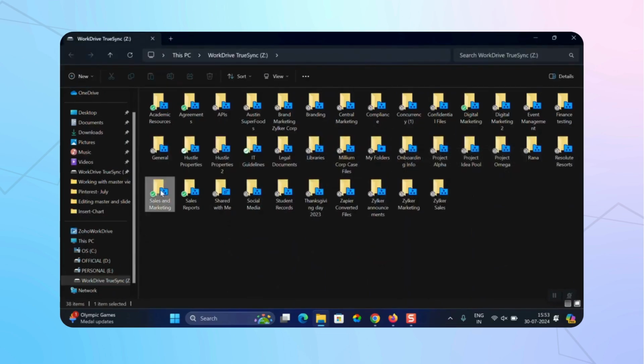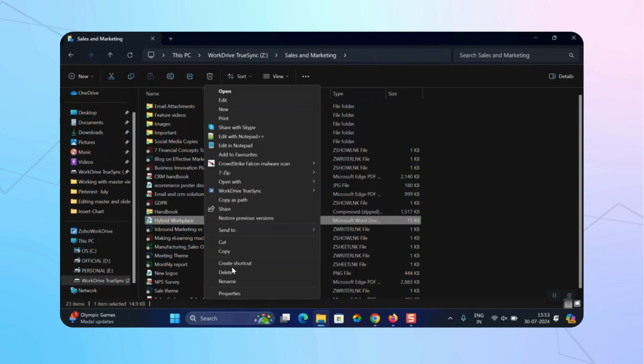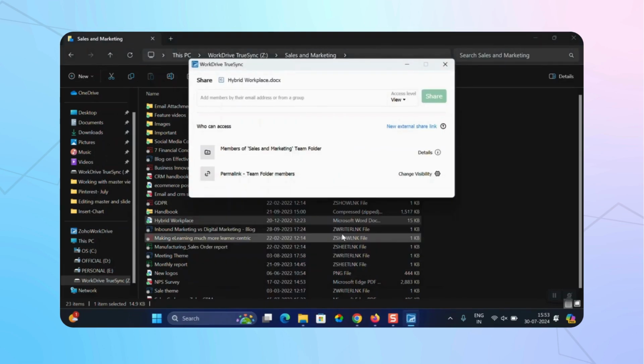Share your WorkDrive files and folders through email, external links or customizable permalinks, all from the convenience of your desktop. Share files directly from TrueSync without needing to switch to the web or the mobile app.